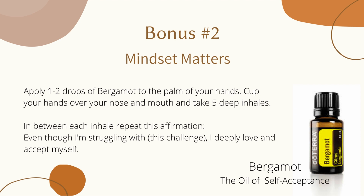It is my hope and my wish that you start each and every day with bergamot essential oil, that it is your base of your morning routine, that you apply 1 drop into the palm of your hand, take that beautiful deep inhale, and in between each inhale, repeat that beautiful affirmation. Even though I'm struggling with this challenge, I deeply love and accept myself. From this place, move forward throughout your day. Pick any of those protocols I've presented to you today and just start using at least one of them, if not 2. Make it simple. Make it easy. Make it something you'll do.